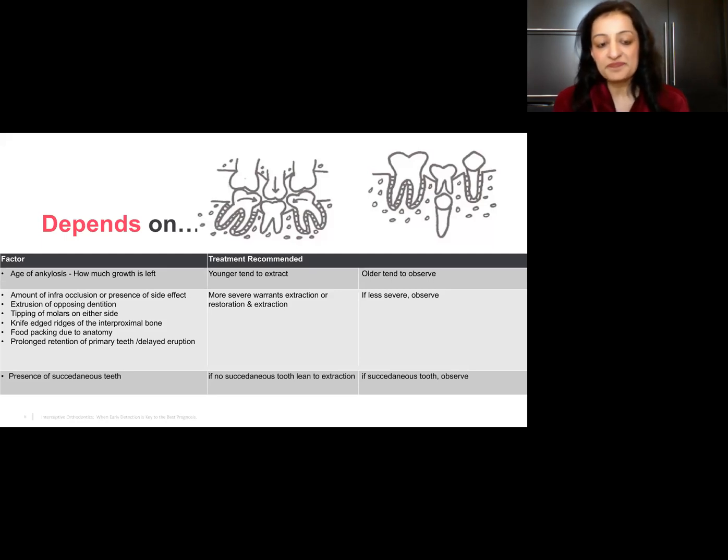And then the last factor is the presence of the succedaneous tooth. So you can see on the right diagram, we have a permanent tooth. On the left diagram, we do not have a permanent tooth. Now this is a misnomer that I think we all forget about. Normally, if we don't have an adult tooth, you want to save the primary tooth, of course, right? It's going to hold the bone there and allow for a better implant in the future the longer we can hold the primary tooth, which is absolutely true.